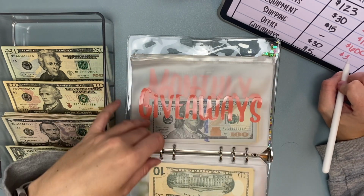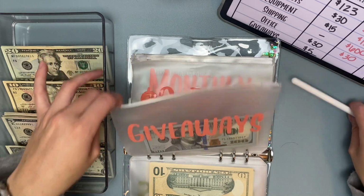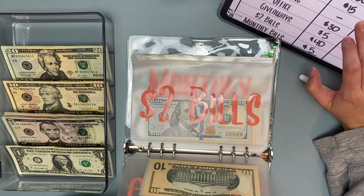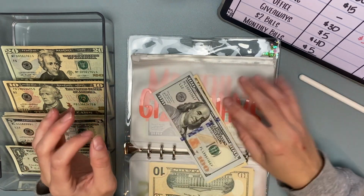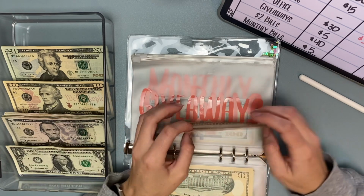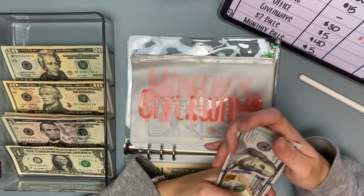Y'all, I think I finally figured out my lighting. I think my iPad has to be up like this for the lighting to work correctly. So hopefully the quality of this video is better. I don't like writing on a slanted iPad, but it does make the quality of the video a lot better. So I think it's worth it. Let me know what you think.